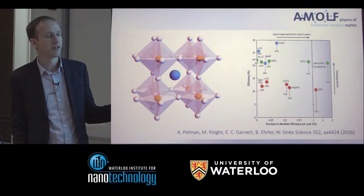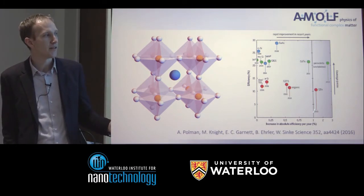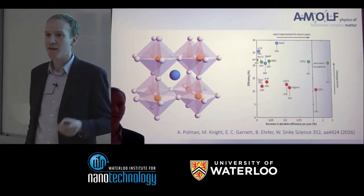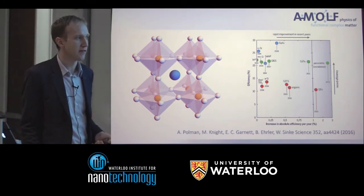So you can see silicon here, it doesn't increase very much anymore because it already is very efficient. But perovskites are really all the way up here, and we had to break the scale, otherwise they would be completely off the chart. There's almost 3% efficiency increase per year, which is completely unseen in the history of solar cell development. So it's an incredible increase in efficiency, which is why they've caused enormous attention.